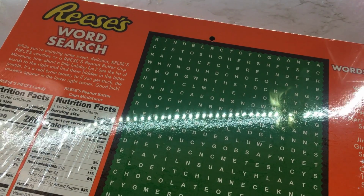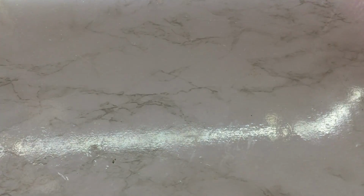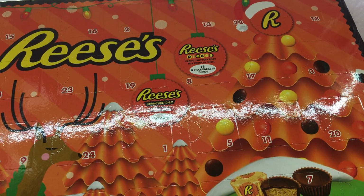Might need some scissors because my nails cannot open this. Or we're gonna struggle a little bit real quick. Oh boy. Yes, we're struggling, okay. So, I'm gonna open the first day.